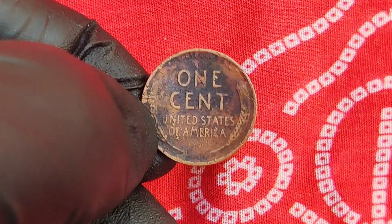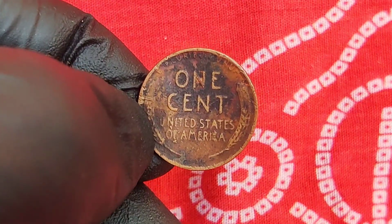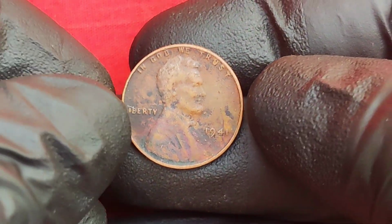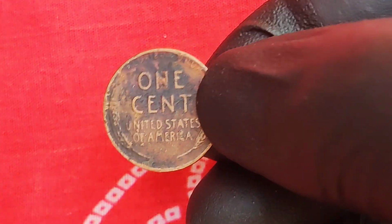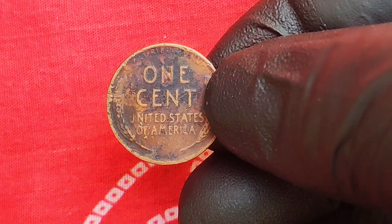Each dark swirl on the surface carries evidence of 80 years of history, from wartime pockets to forgotten boxes. Its details, sharp Lincoln cheekbones, bold "In God We Trust," and crisp wheat stalks on the reverse, prove it is not damaged, but gracefully aged. This is the kind of imperfection that becomes irresistible to advanced collectors.